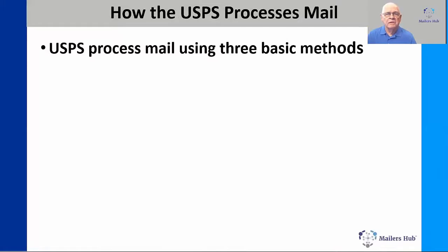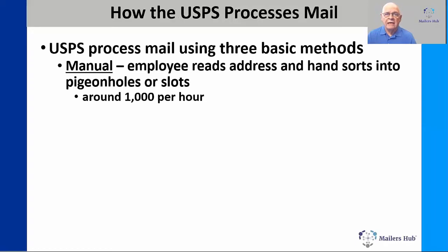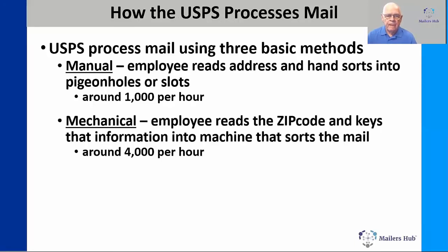So it's important to understand how the USPS processes mail. One way is manual. This is where an employee reads an address and hand sorts the mail into pigeonholes or slots. A good employee can do about 1,000 pieces an hour. Mechanical, this is where an employee reads the zip code, keys some information into the machine, and then the machine takes over. And that process runs at about 4,000 pieces an hour.